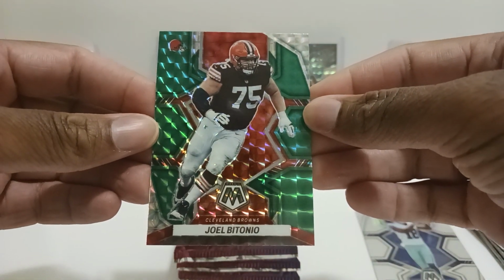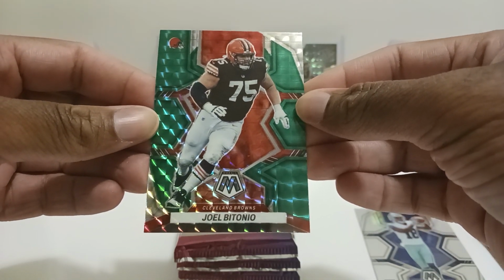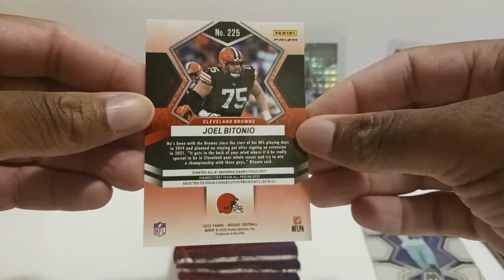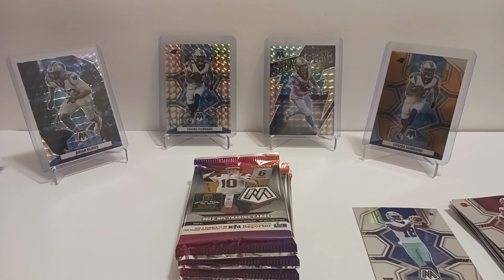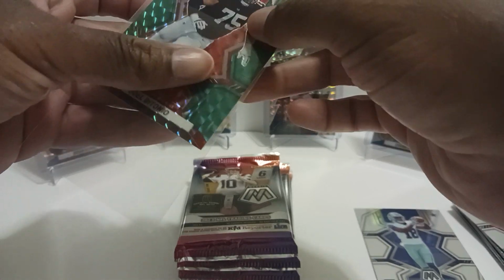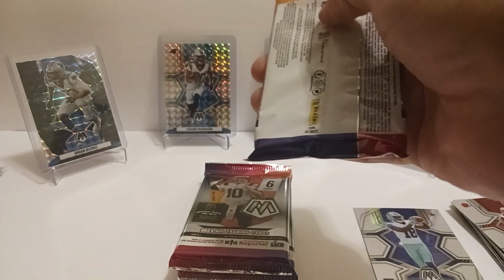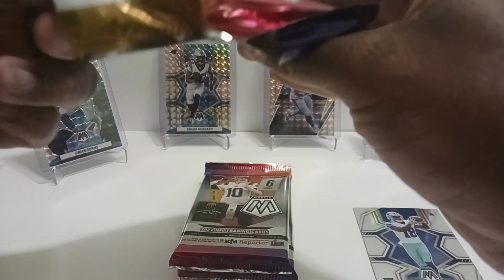Our green is Joel, but what is it? Bitonio for the Cleveland Browns. Okay. Looks like a vet. Bitonio. Forgive me if I'm hesitant on that one. Trying to make out the letters. It looks like it says Benito, but I see the T in the mix of that.